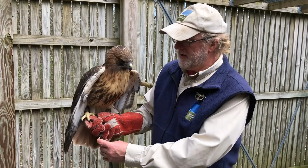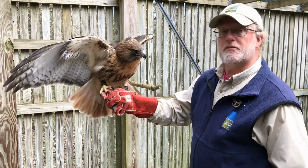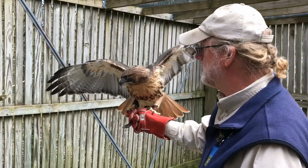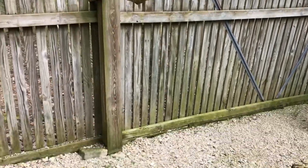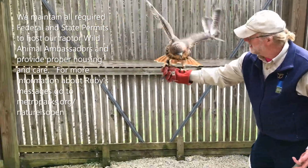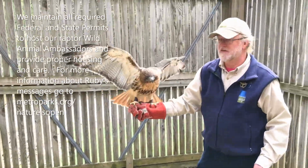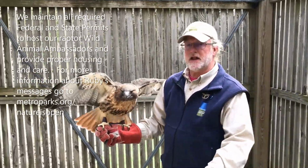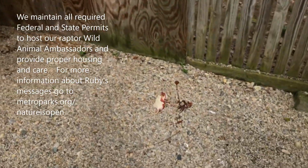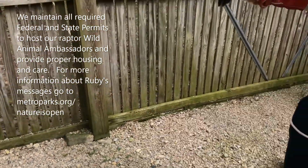Now, when we're done, we'll take the leash off and we'll bring her back into her enclosure. And we'll just give a quick tour of her enclosure. You can see there's multiple perches. There is water down here for her. There's plenty of water. She uses that to bathe her feathers. And I'll just let you do a little close-up. We do place rats and mice out here, usually on the perch. She carried that one down there. And so she has what she needs in here.